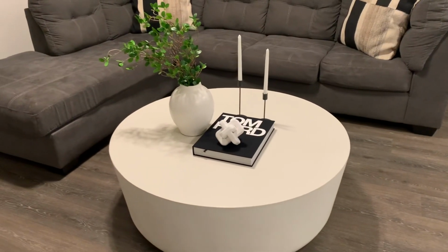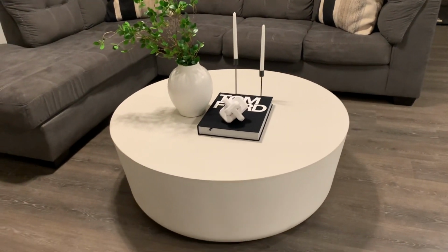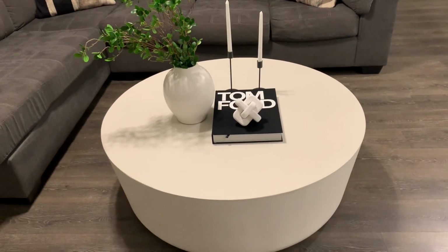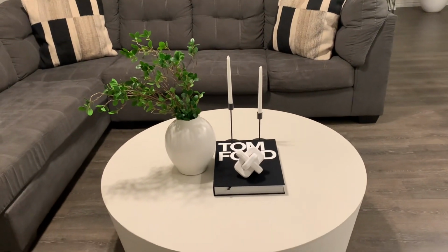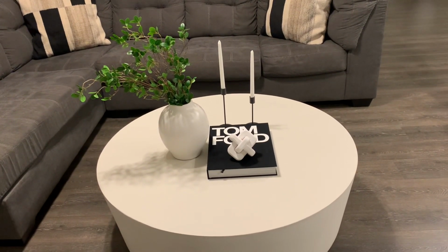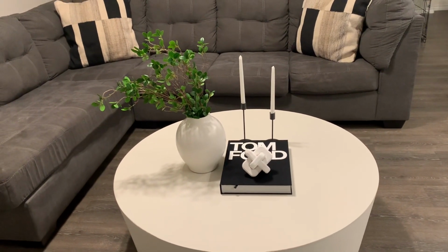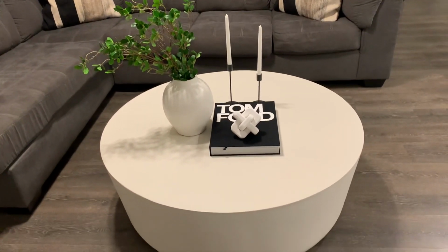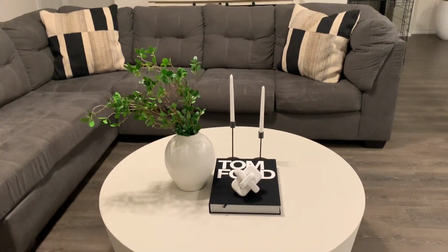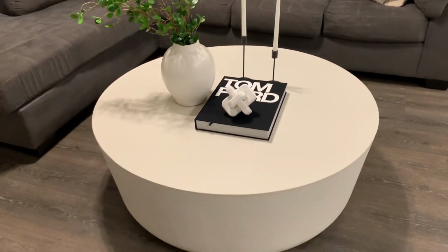All right, you guys, so here is the finished look of the coffee table. And I think that it looks absolutely beautiful. It is simple yet elegant. I wanted to keep a very minimal look, and I think that I accomplished that. But I think that it ties in really good with the rest of the living room area. And so let's talk about details.